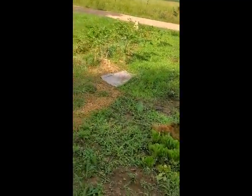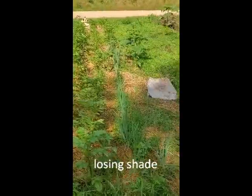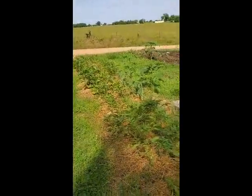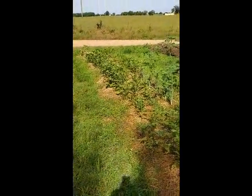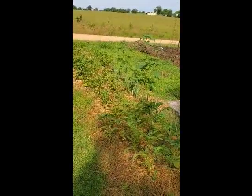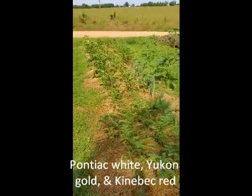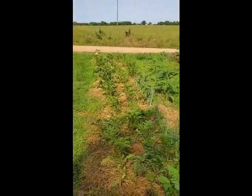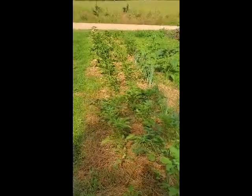All right, put this hoe down, and I'm losing sunlight. I try to work out here in the mornings whenever the garden is shaded. I just don't deal well with the sun. So here I have 3 different types of potatoes. I have Pontiac, I have Yukon Gold. The Pontiac is red, Yukon Gold is yellow. I have a white potato, but I can't really remember what the name of it is. I'll put it in when I edit.